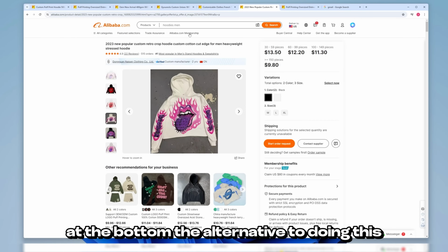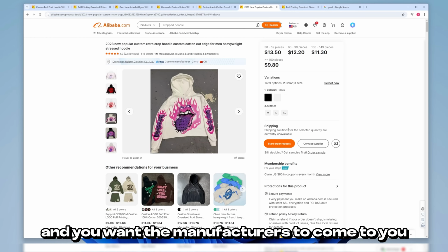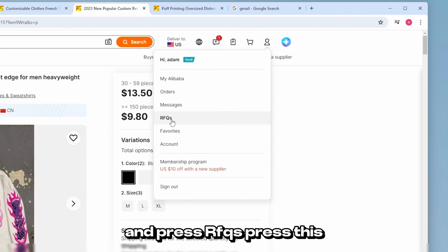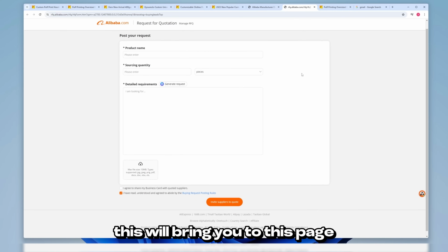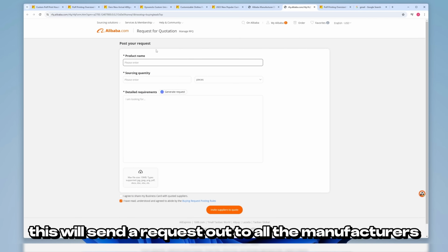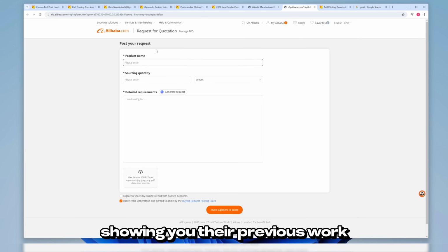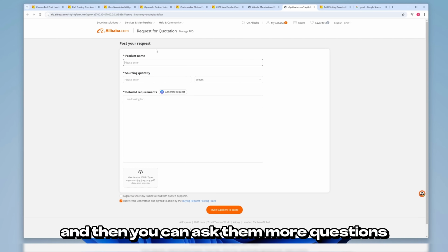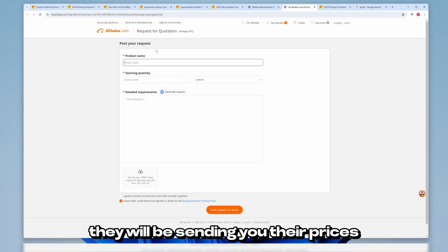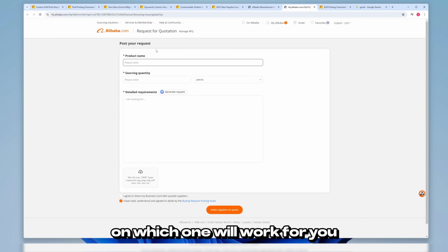The alternative to doing this, if you do not want to contact the manufacturers yourself and you want the manufacturers to come to you, you can go up here into the little account button and press RFQs. This will bring you to this page where you can post your request. This will send a request out to all the manufacturers, and you will have a bunch of manufacturers hitting you up with their prices and showing you their previous work, and then you can ask them more questions. They will be sending you their prices, and then you can just ask them for images of their previous work, and from there decide on which one will work for you.